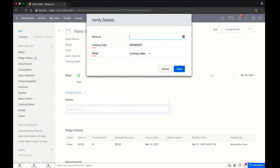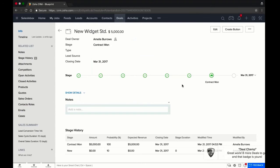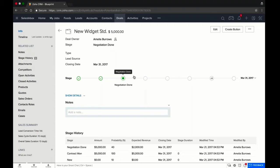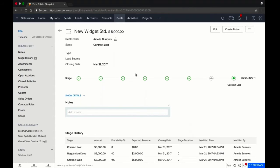Maybe set it at $5,000. I save it. So there's no condition, and the contract is won, right? But what happens after that? Let's say I want to revert it. I want to go back. I can get it back to negotiation done and save it. Or from negotiation done, I can again go back to contract lost and save it. So I can pretty much move it everywhere, here and there.